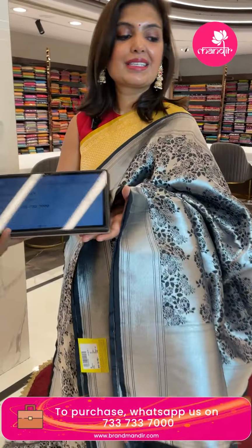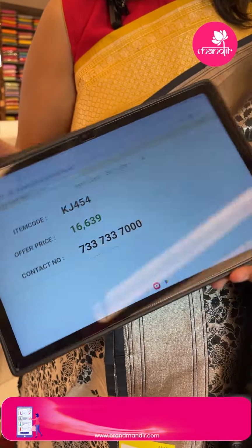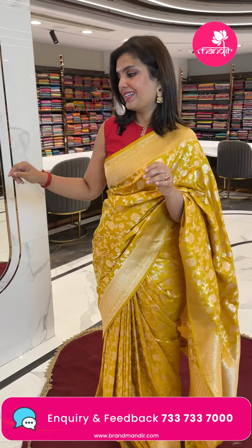So the code is KJ454, offer price is 16,639. Very reasonable and it's a grand and the rich one a sari for such reasonable price. So asal mishavadu, very, very beautiful sarees coming up more in this collection.